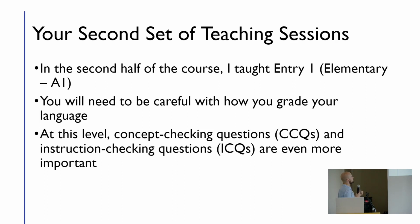So at this level, concept checking questions and instruction checking questions are even more important. CCQs and ICQs you will never hear the end of during your teacher training with the CELTA. The concept checking question is helping students to understand what a word exactly means. If I want to teach a student the word warm, I could say, is warm kind of hot, kind of cold? And hopefully they would say, oh, it's kind of hot. And I'll say, yes, okay, so you understand that concept.